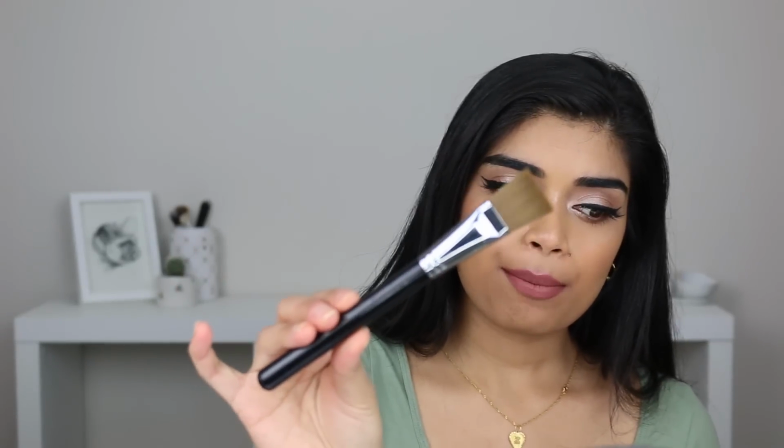Companies like BH Cosmetics, Morphe. I've got a couple brushes from Morphe and BH Cosmetics and I love them, so keep in mind that you can always go and suss out cheap alternatives, but just the initial shape of the brush is what I'm getting at.